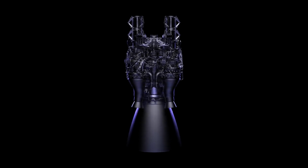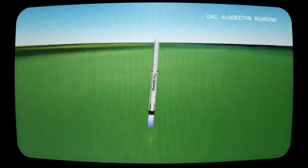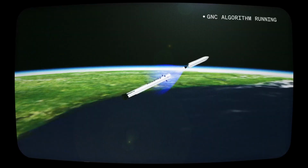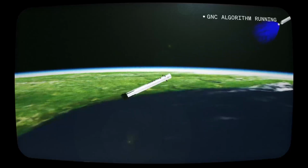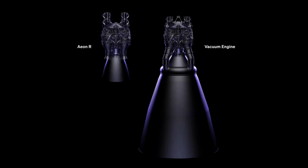You have the Stage 1 engine, which is designed to operate at sea level for the most amount of thrust at the most critical time, which is liftoff. Then you have an upper stage engine, which is Aeon R vacuum, which is designed to operate in the vacuum of space. Aeon R Stage 1, Aeon R vacuum look very similar. There is one major difference between them, and that is the nozzle.